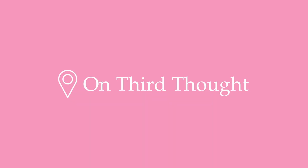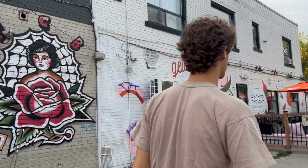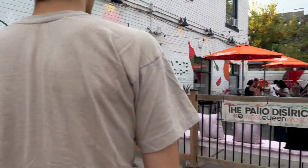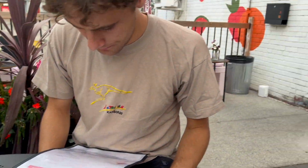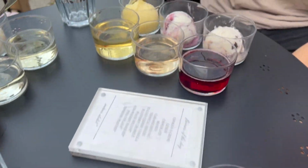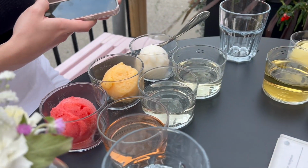Now, this is my favorite part of the trip. We got gelato and wine pairings. So we got a flight of 3 scoops of gelato paired with 3 different glasses of wine. It was small glasses, but it was so good, so affordable. And it was also all vegan, but you wouldn't even know it because it tasted amazing.